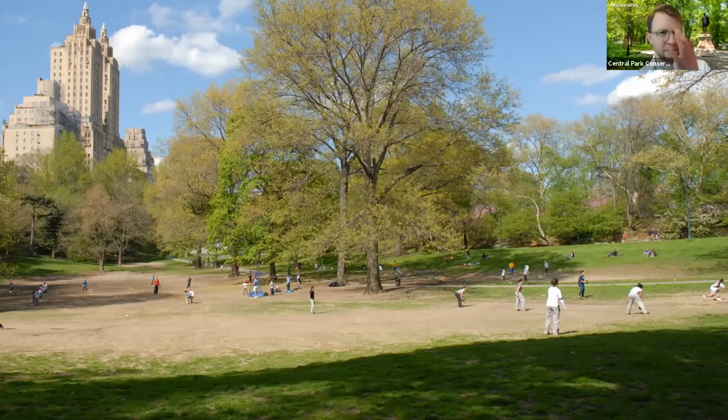Yeah, and I want everyone to focus their attention on the building on the left side, because when I click the screen, that's going to be our continuity.